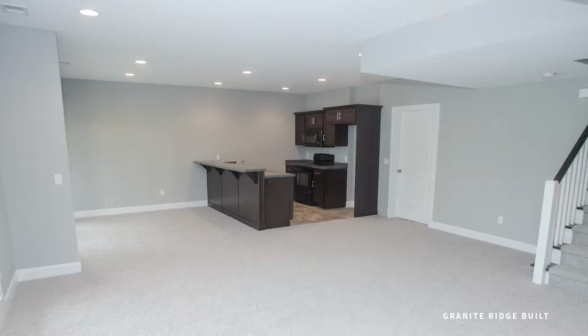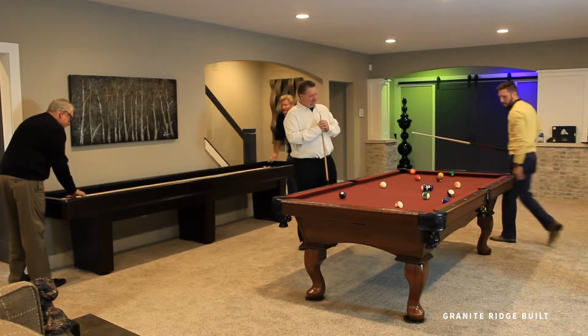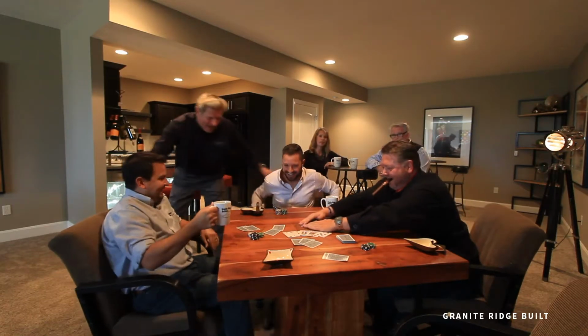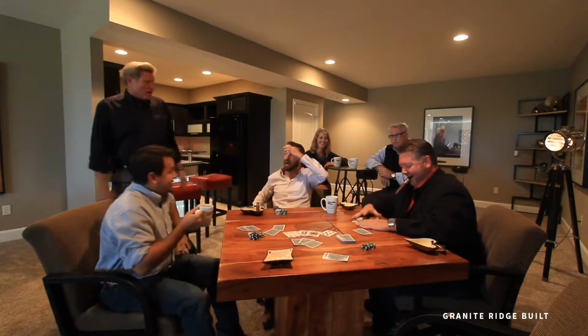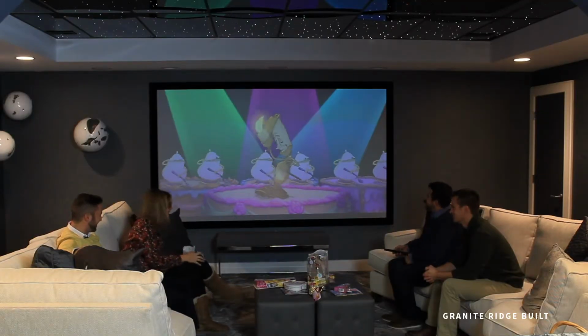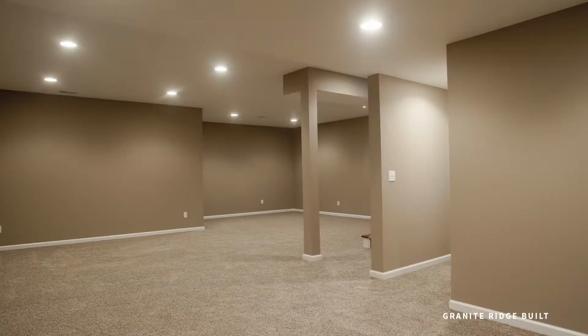We can see this room being used for billiards. We can see it being used for a hockey rink. We can see it being used for a cigar room or a hobby room or a movie theater room, or there's just so many different endless opportunities for that lower level. And I'll tell you, one of the reasons why they are so popular today is because they're one of the least expensive areas under the roof.